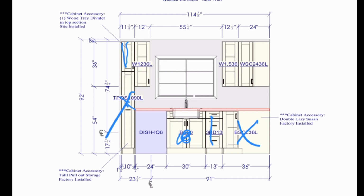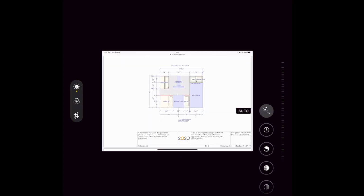We have some glass cabinets right here, just to open up the space, and it was really a wish from our client, and I love how it turned out. Can't wait to show you guys the final pictures. And here you can see the range.